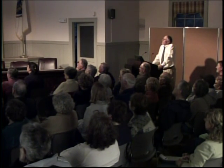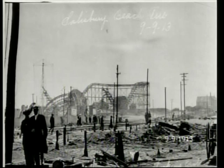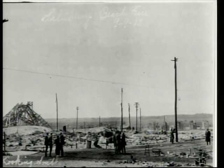It was that devastating fire. Oh, next day. This fire destroyed 125 buildings in one day. Just leveled everything. And there's the Urban still standing. Part of the roller coaster is up and part's down, but everything else is gone. Look at that, just devastation.